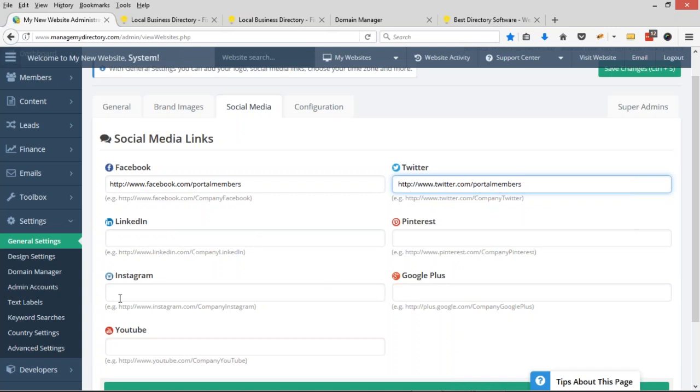Do you have any other ones, Pat? No, I just have those two for now. I'm thinking about doing LinkedIn later, but we just have those two to start. Okay. And actually you bring up a good point. Some of these social media networks may not relate to your industry. Pinterest is a photo sharing website, so don't feel that you need to have accounts for all of these here. Just do what's relevant for your industry.